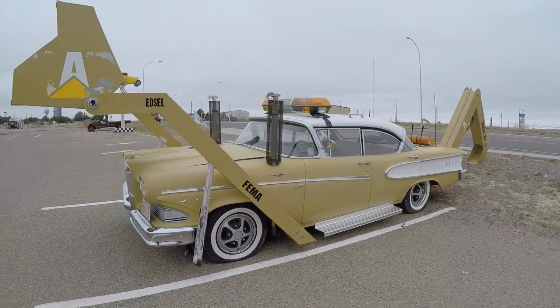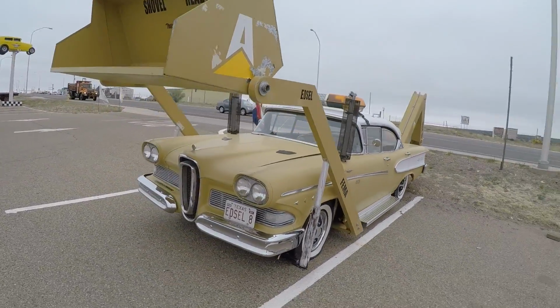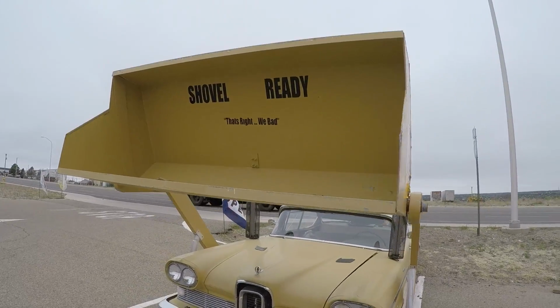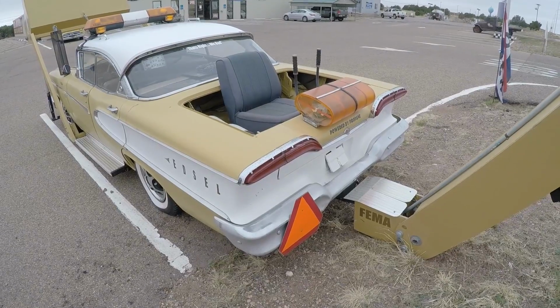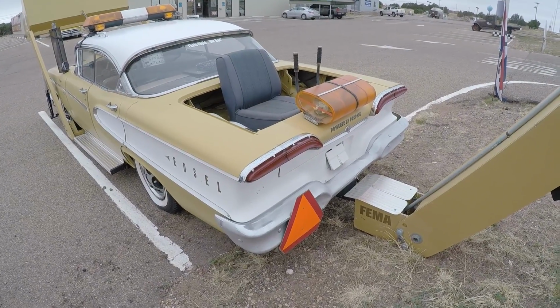It's got a backhoe on the front. It says, "Shovel right, that's right, we bad." Here's the back seat where you work the backhoe.